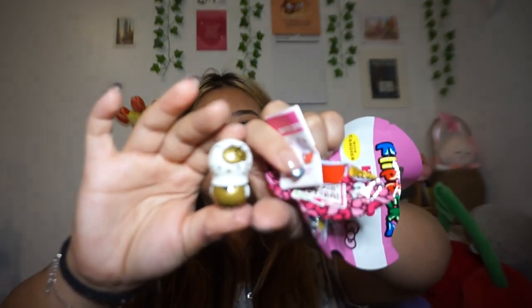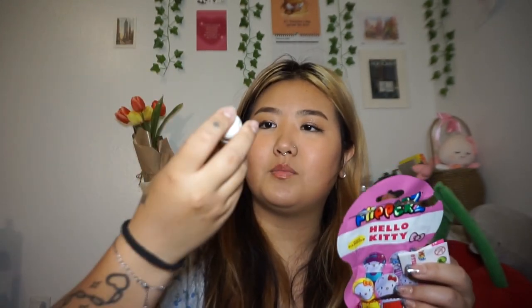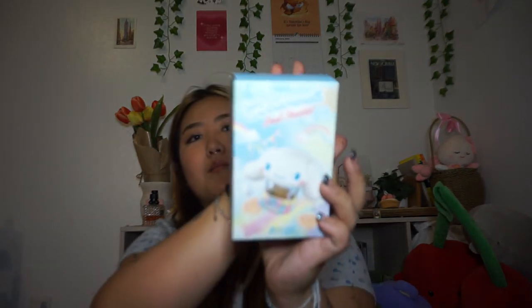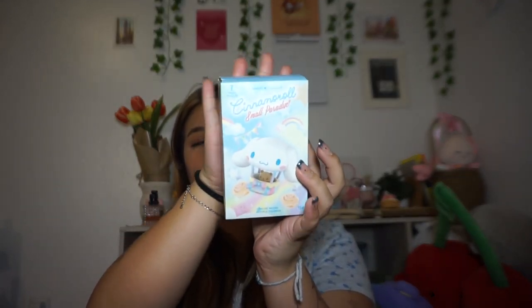Oh, it's double-sided. What is this? Wait, what is that? Oh my god, wait, what is it? I'm confused. Just a Hello Kitty gold. But does it stand? It's cute, I'll take it. Okay. A Sanrio blind box. If it wants to zoom in, do a close up. Okay. Any of these are cute, so I don't really care.